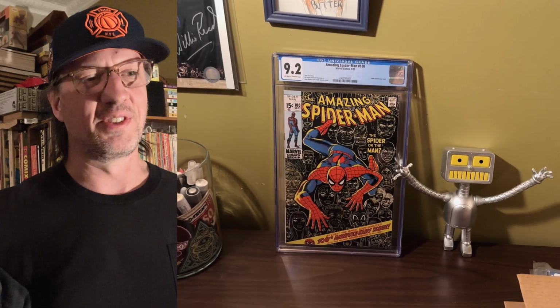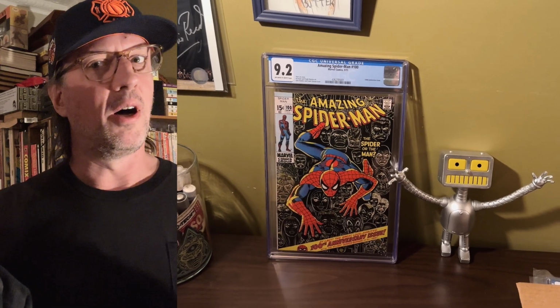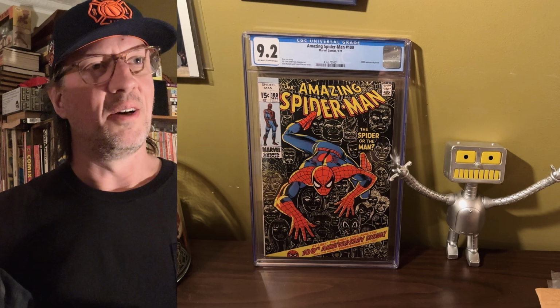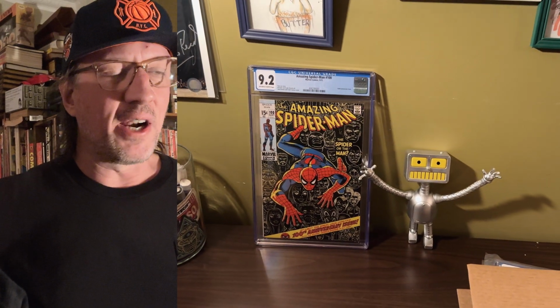He put together Amazing Spider-Man 100, Amazing Spider-Man 101, Amazing Spider-Man 50, Amazing Spider-Man 119, which I think is the Hulk issue, and Amazing Spider-Man 8, the yellow cover. They were all kind of high grade, or at least decent. I wish I was buying a lot more books in the early 2000s.